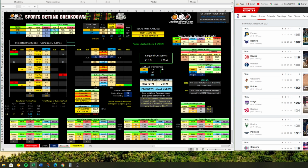And let's see what we have here. So we had Indy by 7. They're only laying 3.5. This is one I would play Indy here. They did not win. Charlotte ended up winning this game. I didn't check to see if there was any injuries or anything. There's no significant red or green on either side.